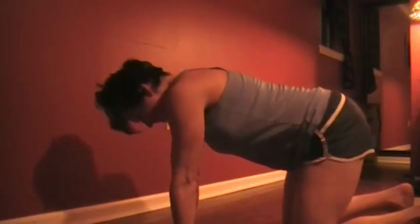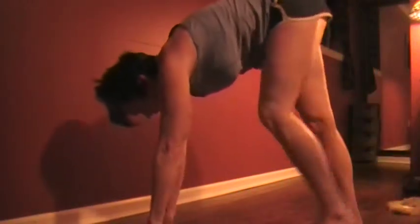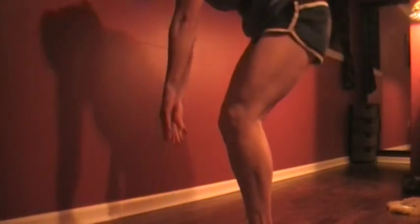Come into a neutral spine. Tuck your toes under, lift your knees up. Either walk your hands to your feet or your feet to your hands. I'm going to bend my knees and roll up. Move the camera. We're going to add a little balance work in with our stretching.